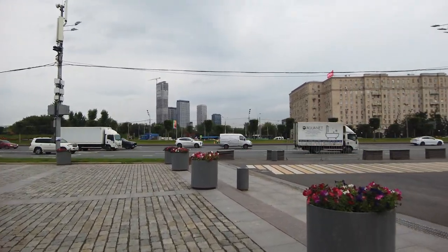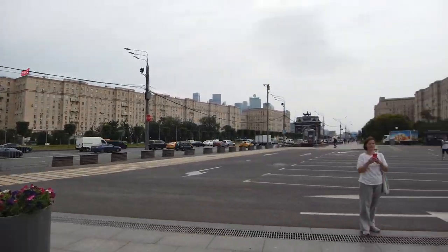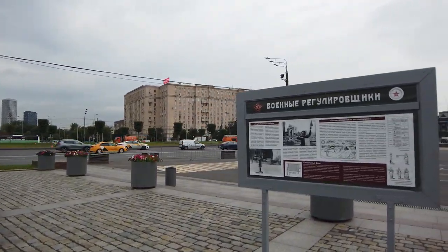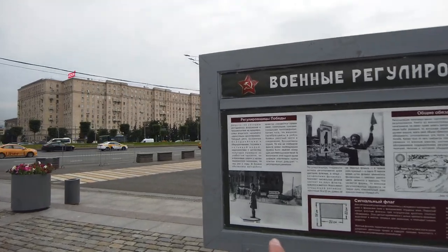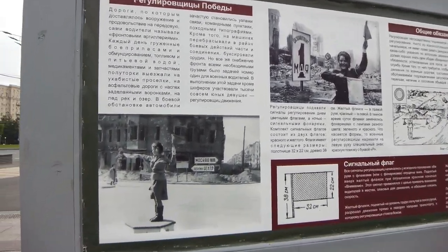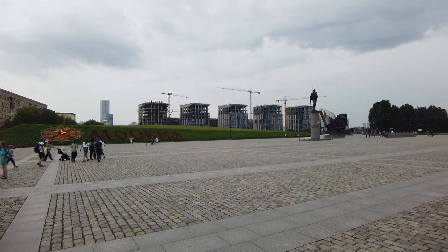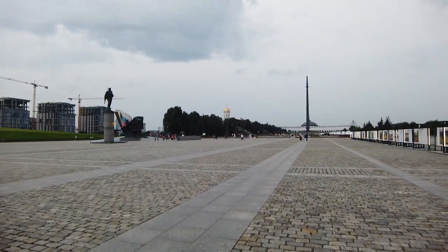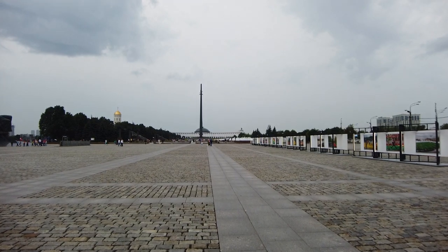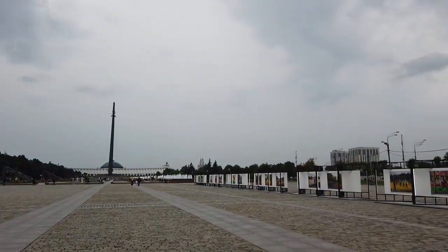Let's check out. I just took a selfie. Alright guys, there's a lot of exhibitions about the signals, people who signaled at the front or in the battle areas like this. We're not gonna go through them all because that would be very time consuming in a wrong way, because you can spend a week here if you want to, and explore.